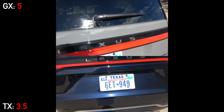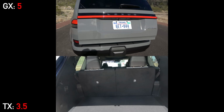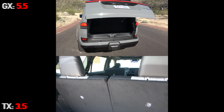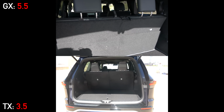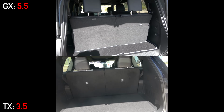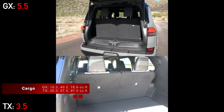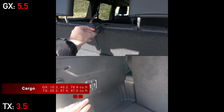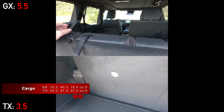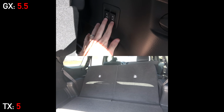Moving around back to the cargo, both have hands-free power tailgates, but only the GX can pop the rear glass independently. Once open, this is one of the areas that will make or break the decision for a lot of you guys watching. How much space do you truly need? Because the TX is definitely an overachiever here, and offers huge capacity advantages with the seats in all three configurations. The max cargo advantage is 23%, and both of them have power folding third rows.